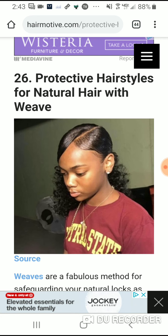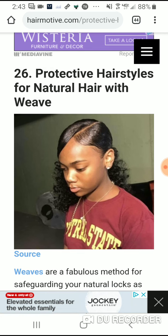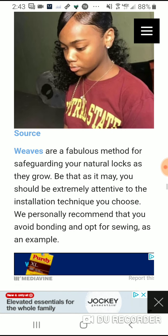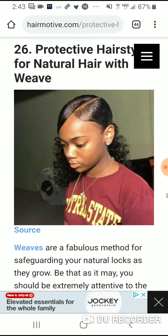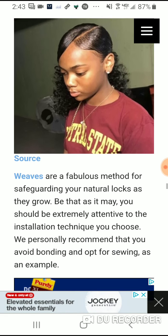26. Protective hairstyles for natural hair with weave. Okay. Weaves are a fabulous method for safeguarding your natural locks as they grow. But as it may, you should be extremely attentive to the installation technique you choose. We personally recommend that you avoid bonding and opt for sewing, as an example. Oh, to not do that? Okay. This is a weave hairstyle for natural hair.